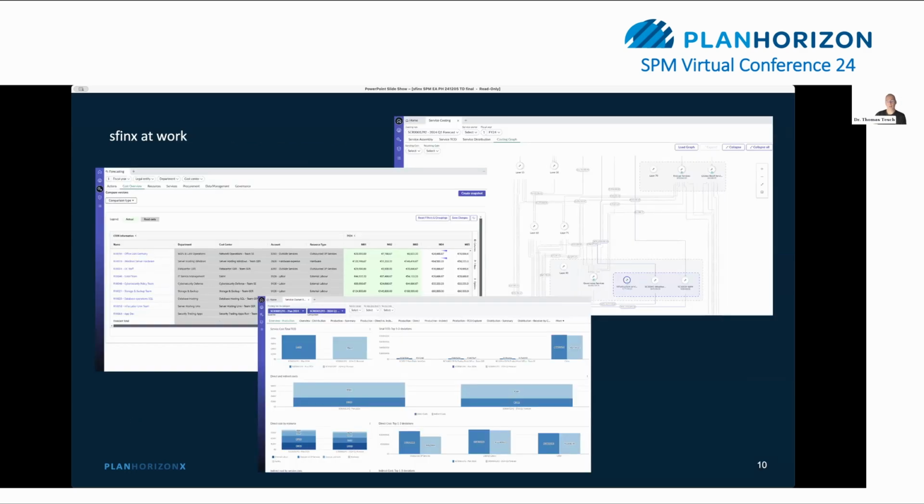Last slide, just some visual impression. We talked about this solution. Now we have some screenshots here so that you just see how it looks. We have a nice planning component in sfinx, Excel-like. Sfinx is completely built with new ServiceNow workspace technology, so very advanced UI functionalities.